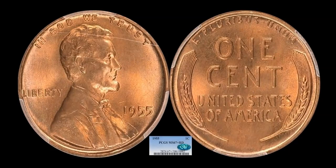All right, so this is the first 1955 that I've actually showcased on a Monday Market Report where it's not the doubled die obverse. Okay, this is just a regular, no variety 1955 Lincoln wheat cent. Again, another high-end registry set coin that you would aim for if you needed one for that. This one is a PCGS Mint State 67 Plus, full red. It's also even CAC certified as well.